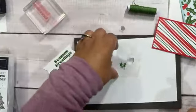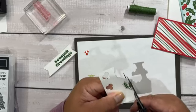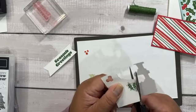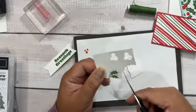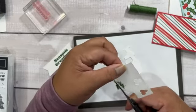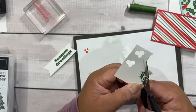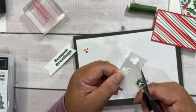So we have to fussy cut that. Let's just get that out of the way. Now all I have to do is follow my pencil marks and move my paper, not my scissors. And any pencil marks that still remain, which is why I do it in pencil, just get erased. And here we have that tight little curl that I want to put in there, which with precision paper snips works fantastic.